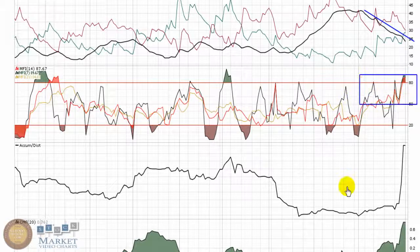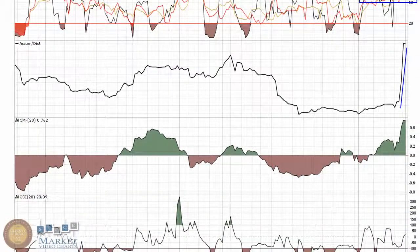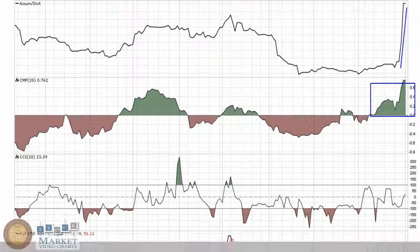Money Flow Index holding above 50. That's a bullish position. That day it had that big volume spike, it really moved these indicators, as you can see. MFI spiked upward. Accumulation distribution just shot straight up. Even though the price per share didn't move that much on that day, there was obviously a lot of buying going on. Twiggs Money Flow holding in the green says over the last 20 periods, buying pressure is well outweighing selling pressure.